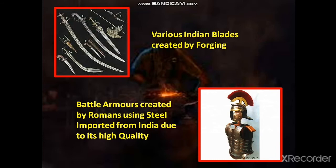These are various Indian blades that were created by forging. Not only Indians but Romans created their battle armors using steel that was imported from India, after Alexander acknowledged the high quality of the steel during his battle with Porus.